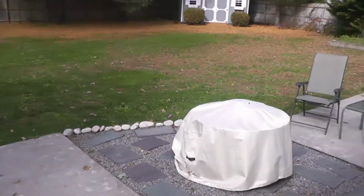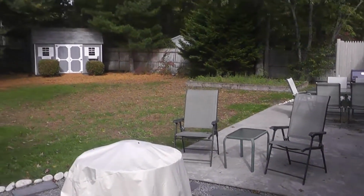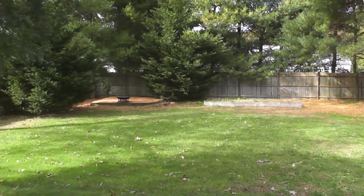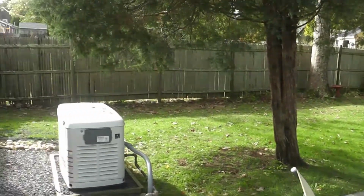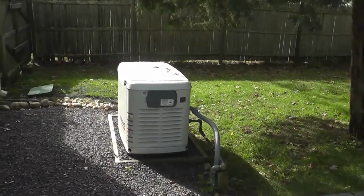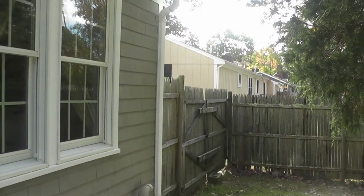where we find the stamped concrete patio. Very large fenced yard. It's 0.37 acres. Irrigated, level, clear, fenced. Here's your Generac whole house generator. The fencing is set up so that at this end you can put a vehicle through that double gate.